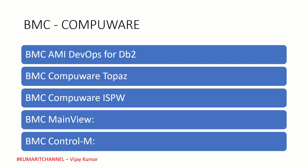Then they have MainView. This tool provides real-time monitoring and management for mainframe environments. It includes features such as performance monitoring, automation, and predictive analytics, right? And they have Control-M. This tool provides workload automation and job scheduling for mainframe environments. It includes features such as visual workflow design, event-driven automation, and workload analytics.